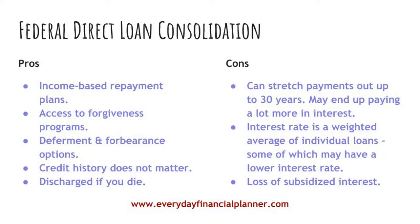Now, there are some cons to this kind of loan consolidation. Many of these plans will allow you to stretch your payments out up to 30 years. Many people may find that as a benefit because it's a lower payment, but you will end up paying a lot more in interest because of that.